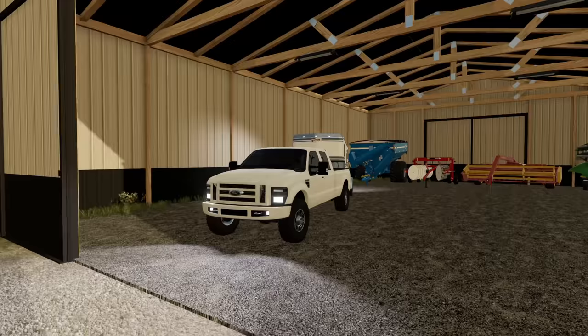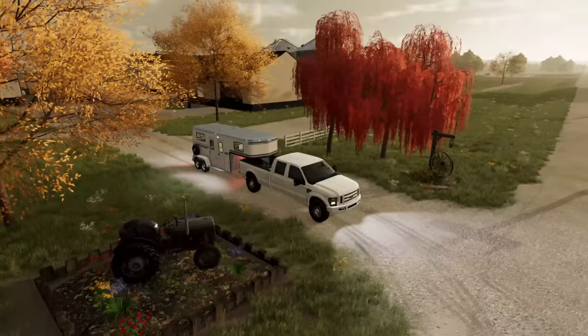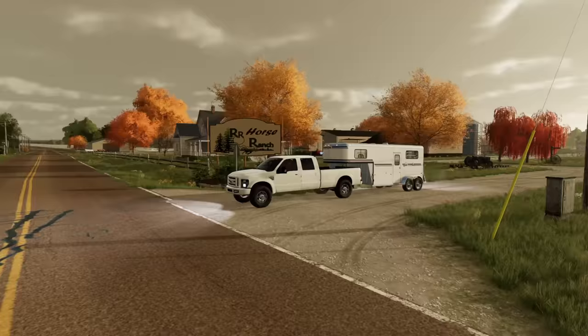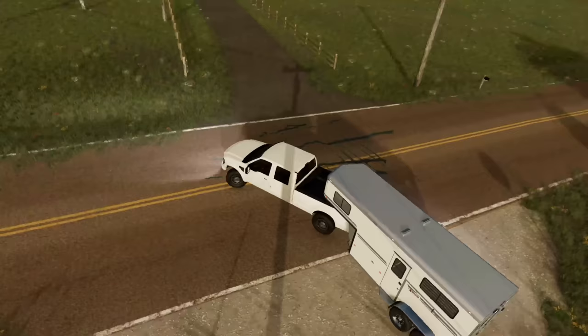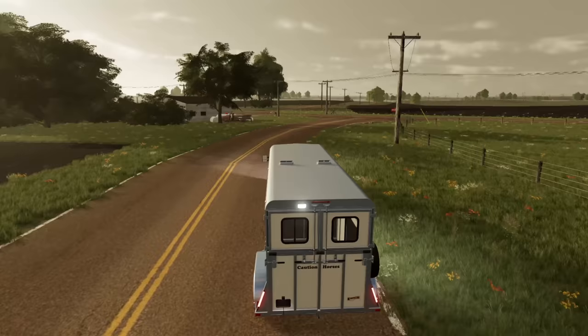All right, we got the trailer hooked up, I should say. We're going to run just north of Burksville, and there's a place up there where they got some horses for sale. So we're going to run up there, pick them up, and bring them on down to the farm. It's going to take a few loads, though, because, like I said, we're going to be buying 10 horses today, and I think we can hold two at a time in this trailer.